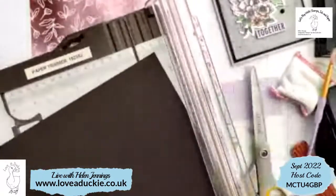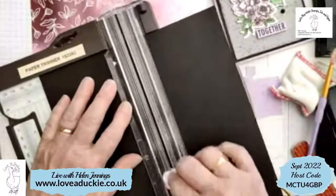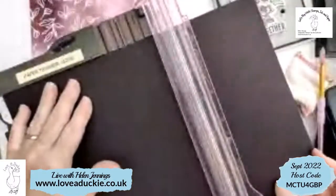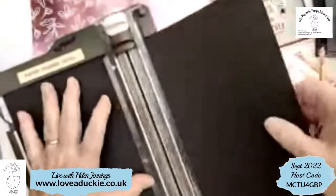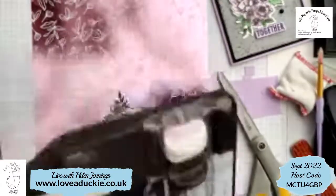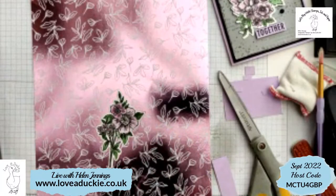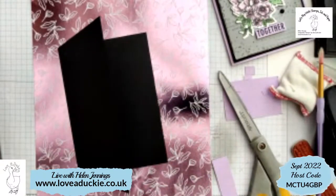I'm actually going to score this. I'm going to make 2 black ink cards, and then I have a little drawer behind me with spare card bases in. I'll pop my black one in there, the spare one, for another occasion. This one. And I think we'll have a smoky slate matte this time.